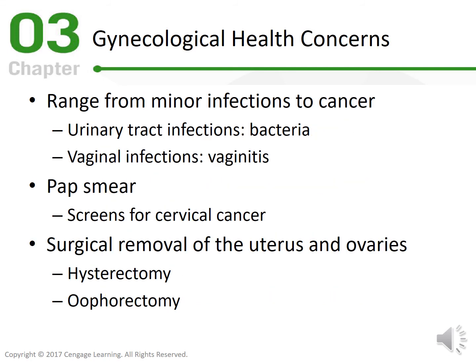Gynecological health concerns. These range from minor infections to cancer. Some of these concerns include urinary tract infections, or UTIs, which are bacterial in nature, and vaginal infections, which are generally referred to as vaginitis. Pap smears are recommended for sexually active women on an annual basis, and Pap smears are used for screening for cervical cancer.